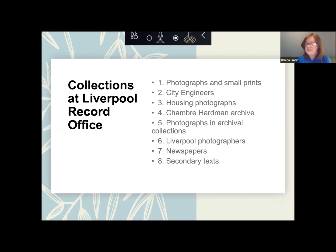So tonight, what I'm going to discuss with you is our main collections, and I've just popped them on the screen. Photographs and small prints is a huge rag bag of everything, all subjects, all people, all events, from lots of different provenance. We've got city engineers photographs from the City Engineers Department, housing photographs from the Housing Department, Chambré Hardren, which Lindsey will talk about. We've got photographs spread throughout all of our collections, our personal collections, our societies. So I'll touch on that a little bit.